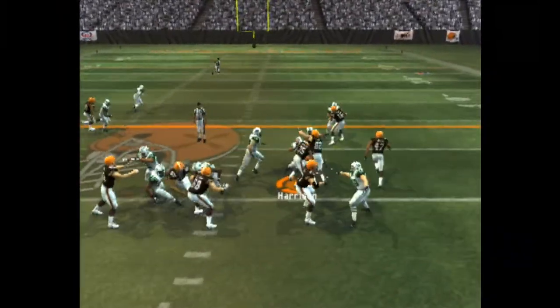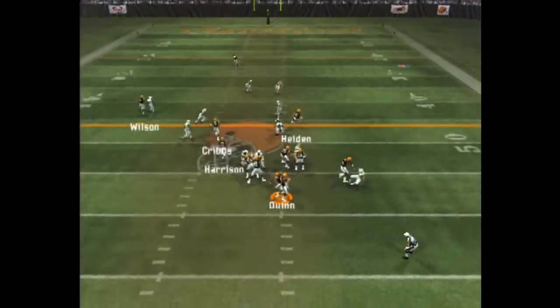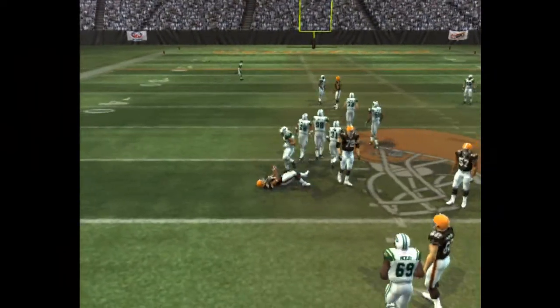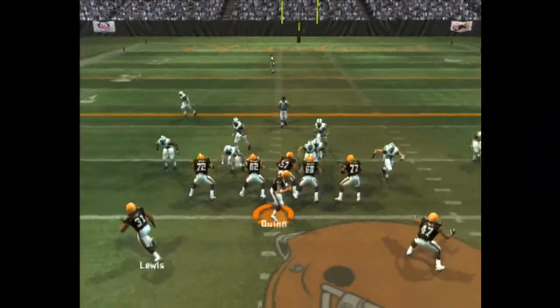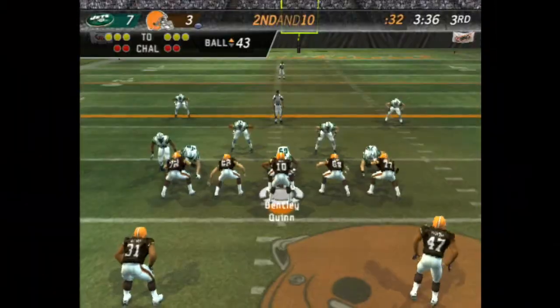Hand it off to the back. Thomas comes up to make the stop in the backfield. Throws it. And he makes the grab. Harris is dropping back. Throwing. Nobody picks up the running back. Miller. It's a blitz. On the run. And he can't find a receiver.